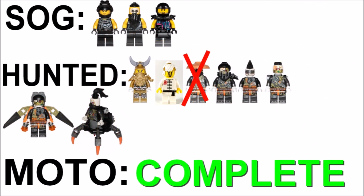Later on, we have the Oni Trilogy, and there's really not much missing here, only 3 Sons of Garmadon minifigures, which obviously is going to be very easy to obtain.